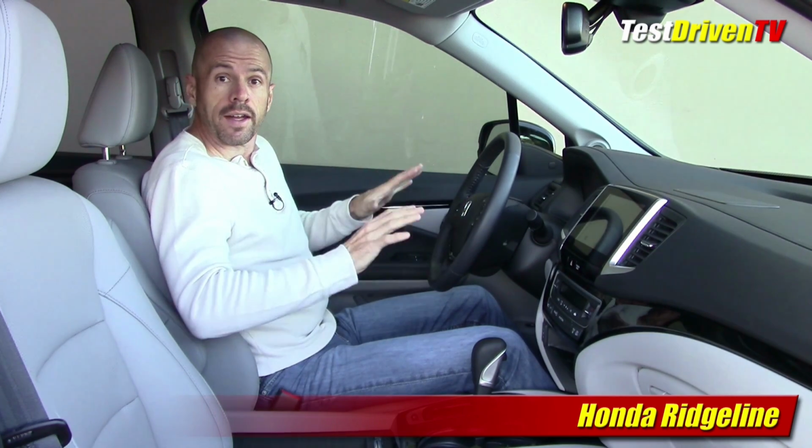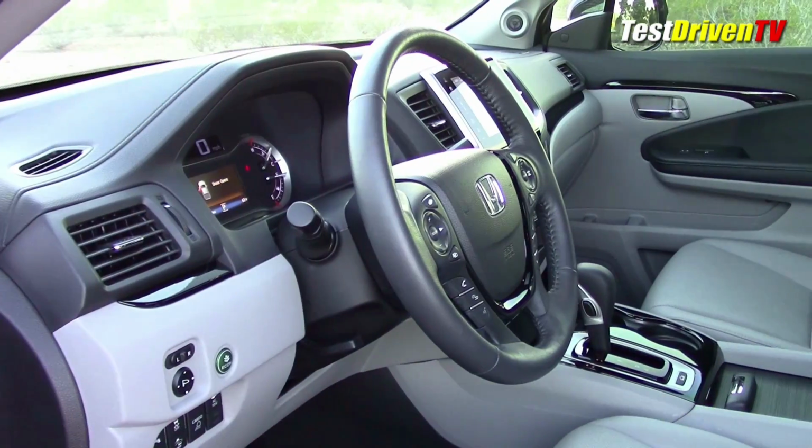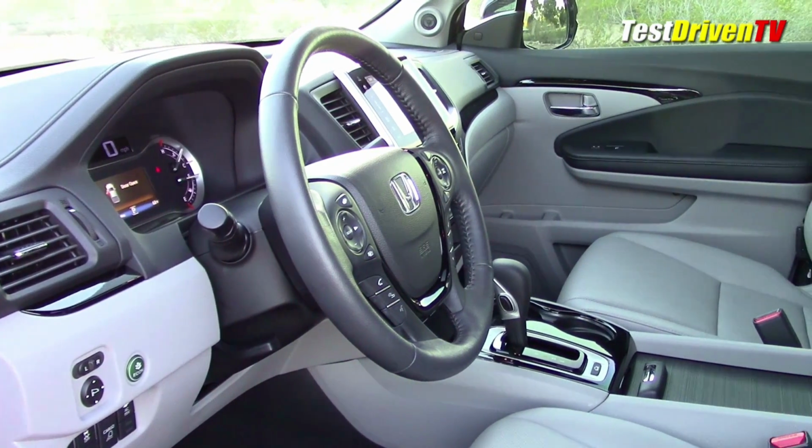The interior of the Ridgeline is almost identical to the Honda Pilot upon which it's based. There are a few differences here and there in switchgear, some of the controls, but it's virtually identical.